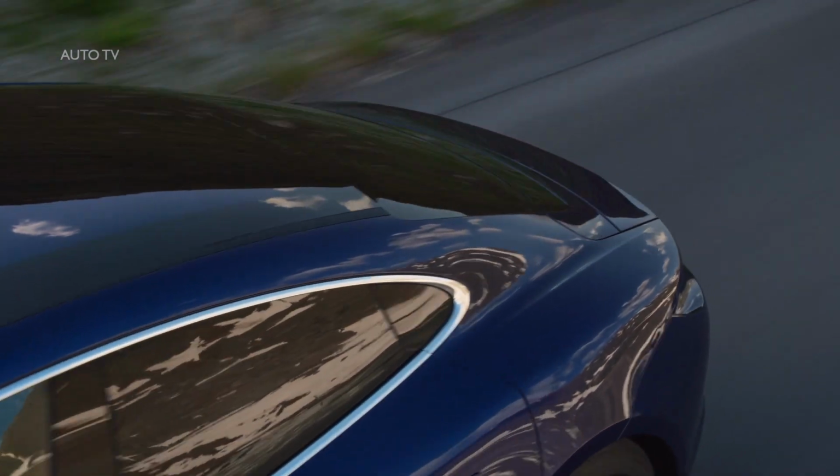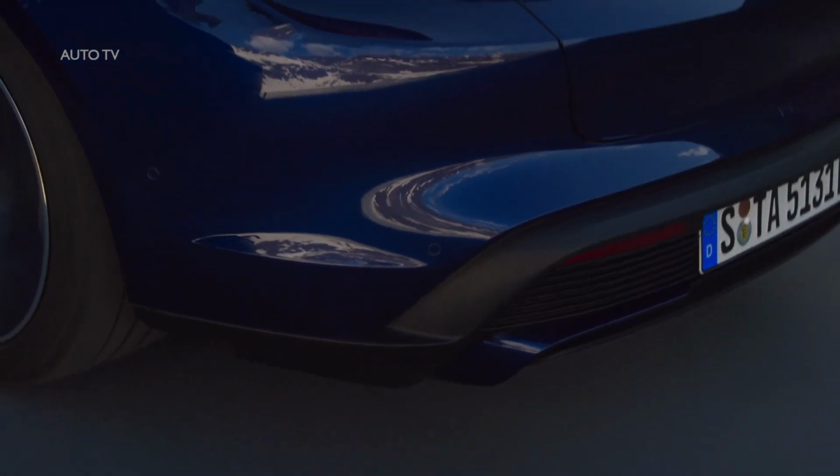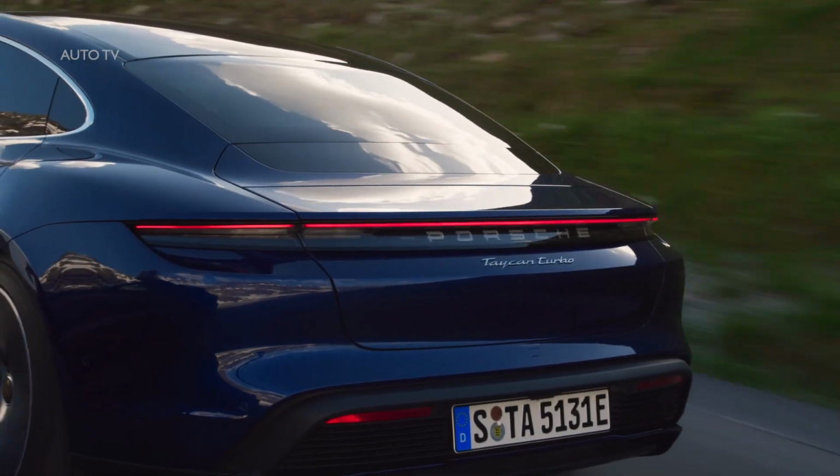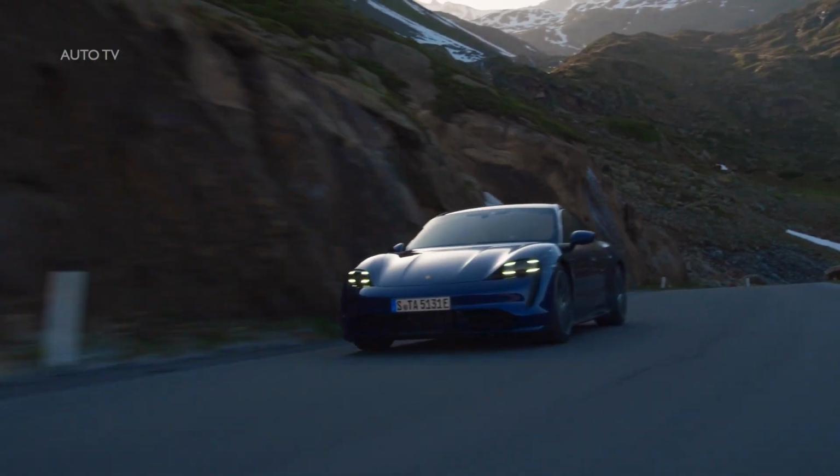Like many performance cars these days, the Taycan uses an electronic limited slip differential instead of a mechanical unit. Porsche dynamic chassis control is optional. The system helps reduce body roll, oversteer and understeer.